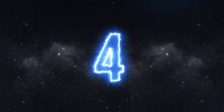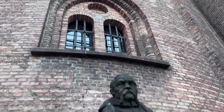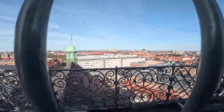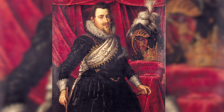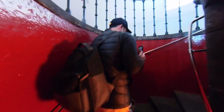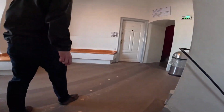Number 4. The Round Tower. This 17th century tower, the oldest functioning observatory in Europe, offers a fascinating blend of astronomy, history, and breathtaking panoramic views. Built by King Christian IV in the early 17th century, the Round Tower was a visionary project. Its distinctive cylindrical shape and innovative use of a long, spiraling ramp instead of stairs set it apart from traditional towers. The interesting fact about this place is that the absence of stairs was a deliberate choice.